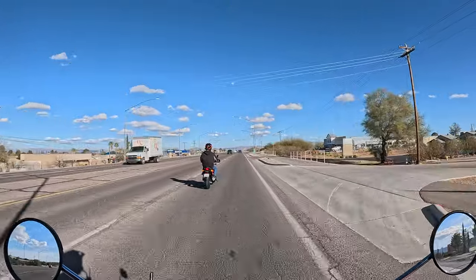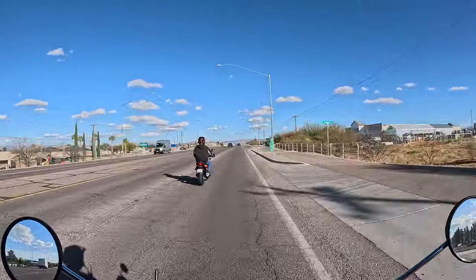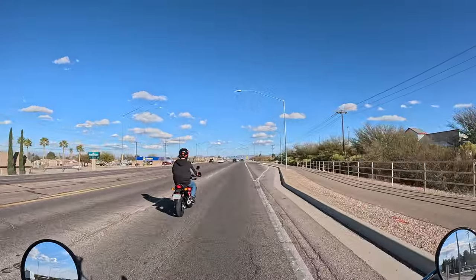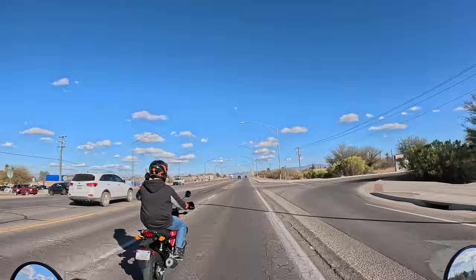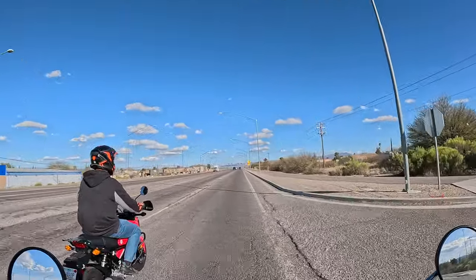I've had a blast every time I get on it. It's super, super fun. I bet it'd be fun even just to take those things to the motocross track, ride them up on the track and rip them up.